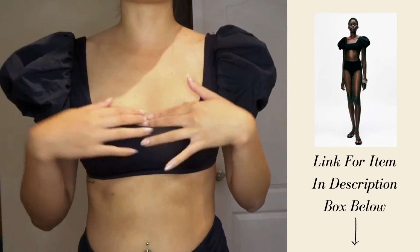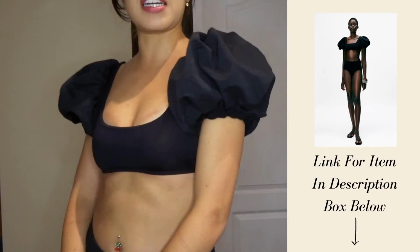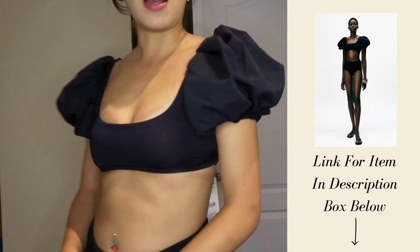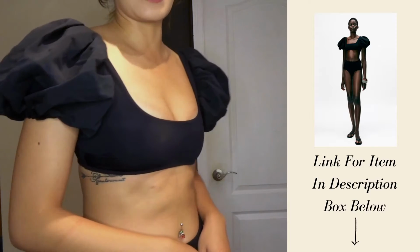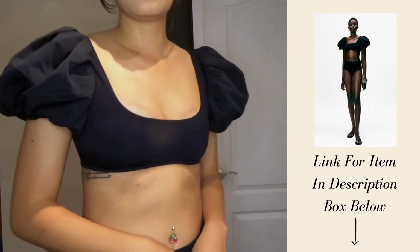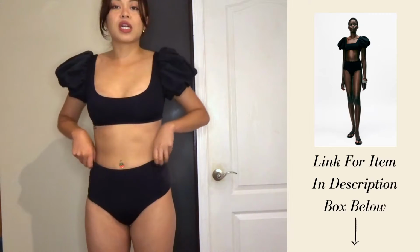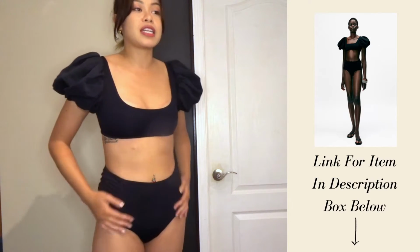From the front, it's a really, really nice scoop neckline, and it does cover everything it needs to cover. I just truly think the sleeves are a little too much. I don't know where I'd wear this. It would definitely have to be to like a lounging kind of scenario. I don't think it would be kind of like a beach day kind of vibe. In terms of the bottoms, they're actually really, really comfortable. They're nice and high-waisted.